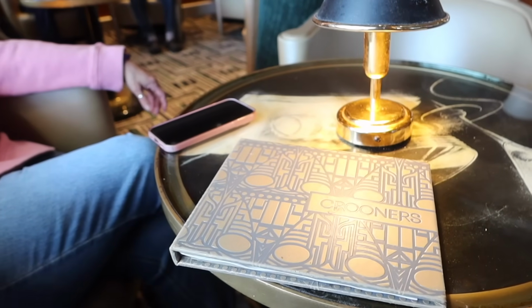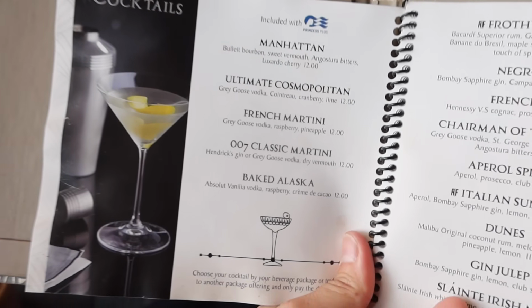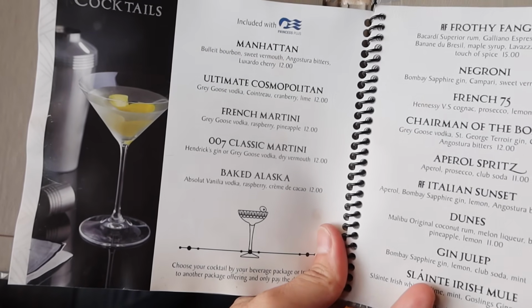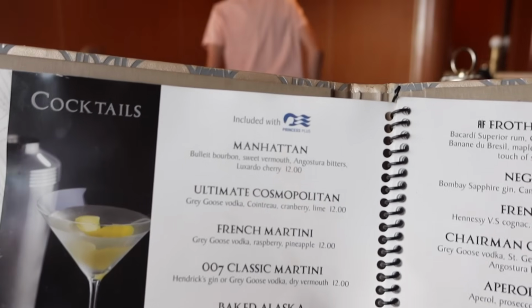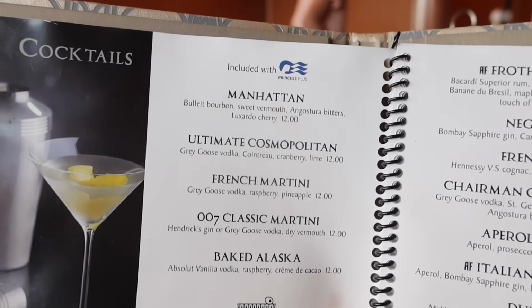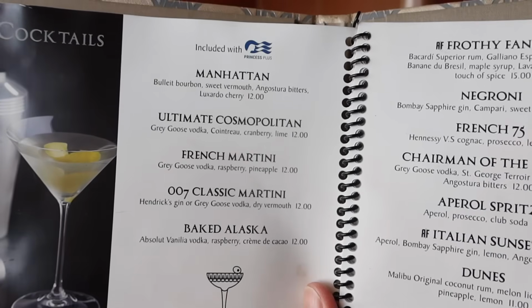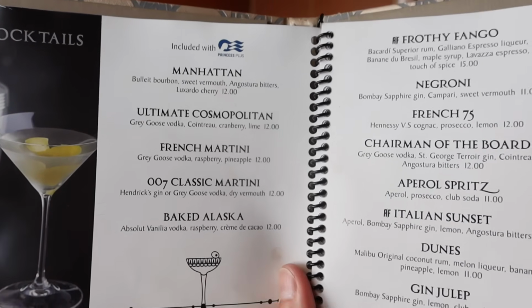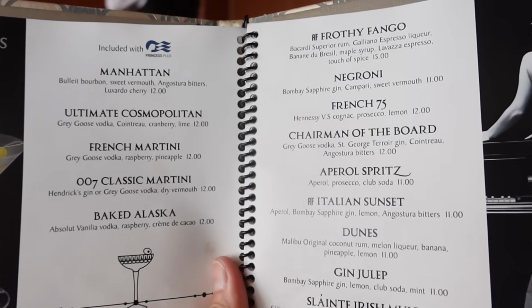We found a table here at Crooner's. You can see that is the view outside. Here is a quick look at the cocktail menu here at Crooner's. You can see it says included with Princess Plus. That is one of the packages you can get on this cruise. We did not get a package. This is actually our first cruise not getting a package. And so far it's actually worked really well for us.